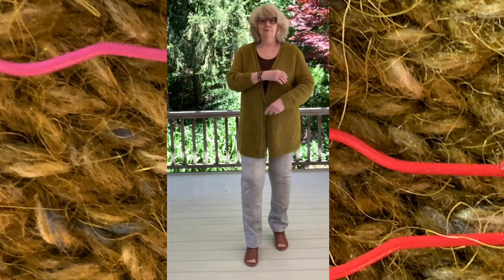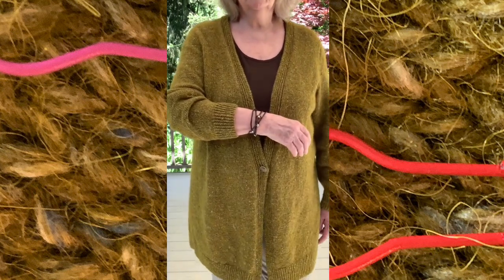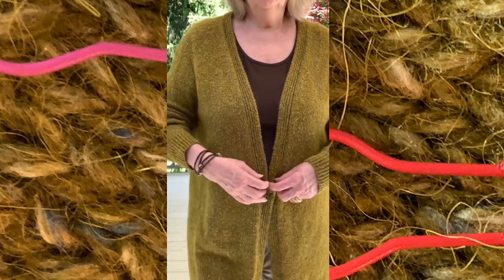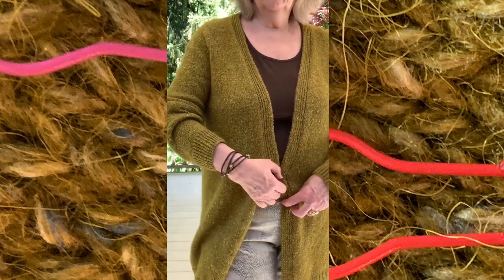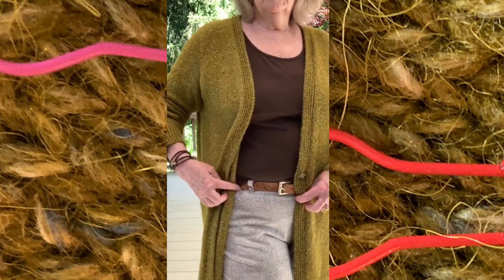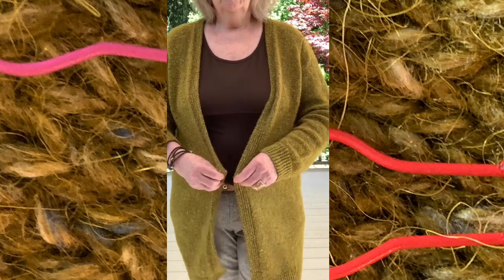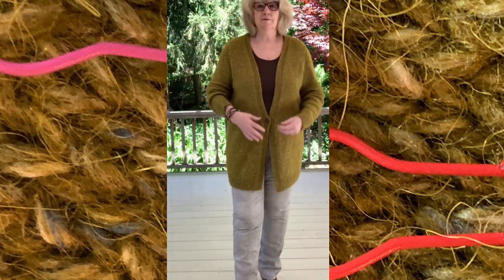I also dug out my troll bead leather bracelet. I love troll beads. I was really into them for a while there. Actually, bringing this out got me looking at them again. Uh-oh, big mistake. Anyway, the belt matches the shoes that I've got on. And this is a casual look.